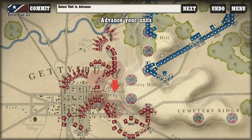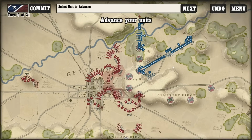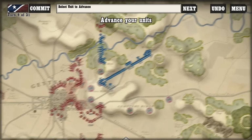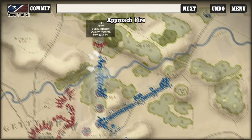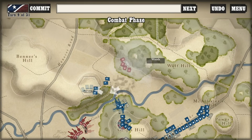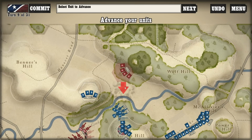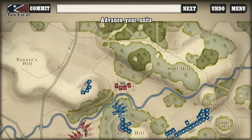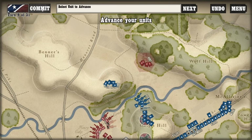I'd rather not advance Gordon there. I would love to advance Pettigrew onto that objective. But we destroyed one of their artillery batteries, which are very powerful. They only have 1 left. Their artillery is much more powerful than ours, I guess I'll say. Right. Von Glees versus Hoke up in the north. Looks like Von Glees retreated. I don't really want Hoke to advance onto that artillery's flank, so let's just keep him in place.